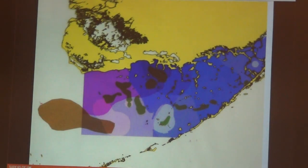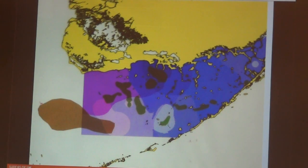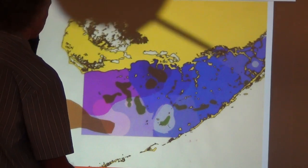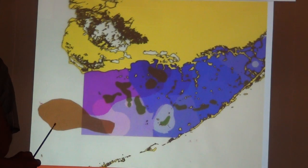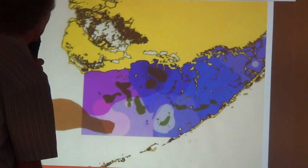Well, when seagrasses die off, they're going to release nutrients, but the nutrients are going to end up in the same place. You can't have phosphorus molecules swimming to the west and nitrogen molecules swimming to the east. You cannot explain that spatial pattern of nitrogen and phosphorus from a die-off, especially when you consider the largest die-off is over here. Okay?